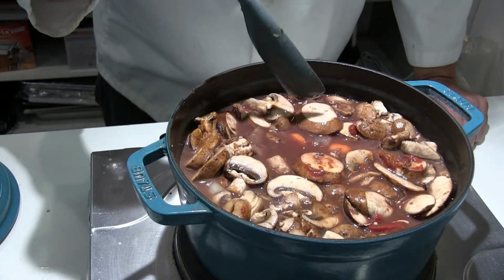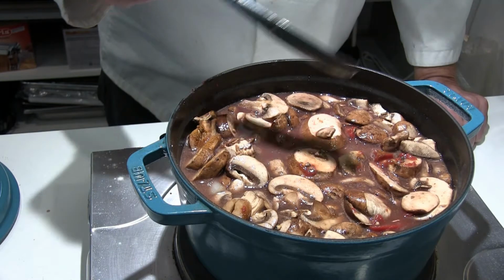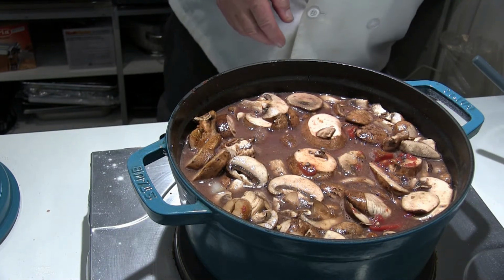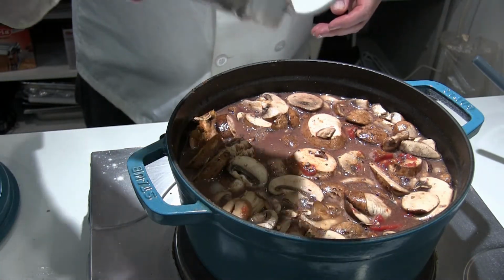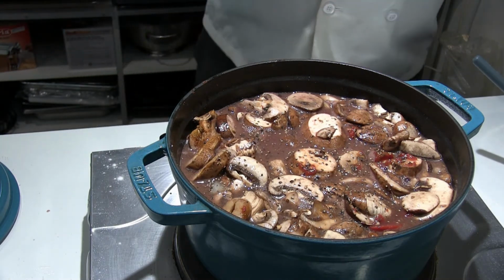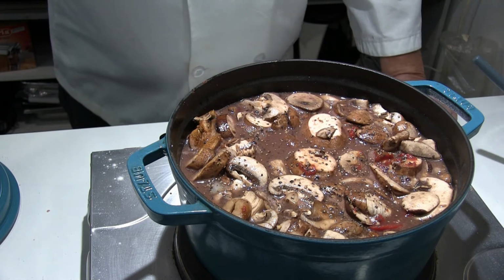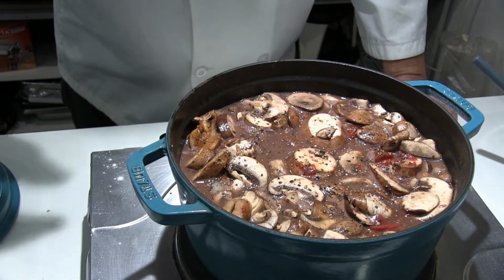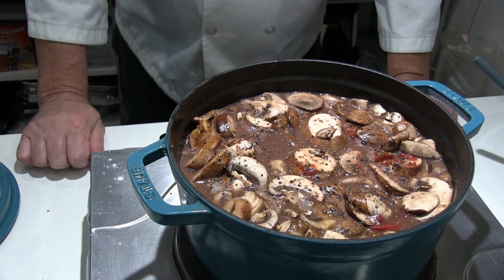Okay, everything is covered. I'm going to go ahead and add just a little more black pepper. I don't want to add any more salt. Maybe later when I taste it, I may add some more salt. Okay, I'm going to cook this covered in my Staub Dutch oven.